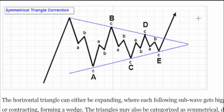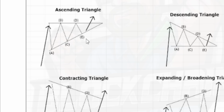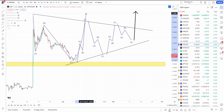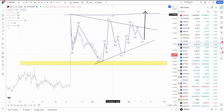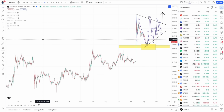But a horizontal triangle can actually be several different types. It could be ascending, as we show in here in the PDF. It could be descending. It could be contracting. It could be a total pain in the backside. The most common one that I do see in crypto in these scenarios is usually the contracting again, crash, retrace, reaccumulation, or ascending triangle, where we bump up against the top multiple times before finally getting through. But I think it's important to keep it in mind. It seems likely we're finding our support coming in here pretty soon.